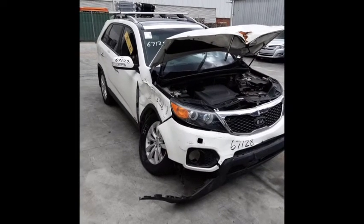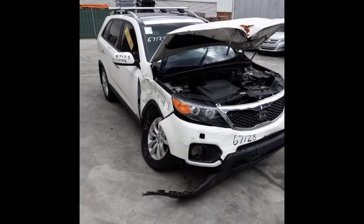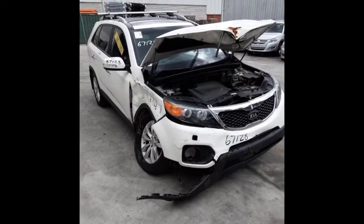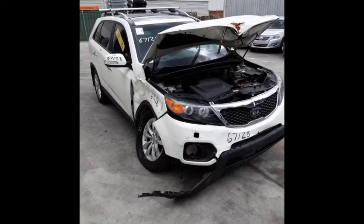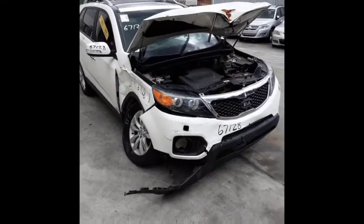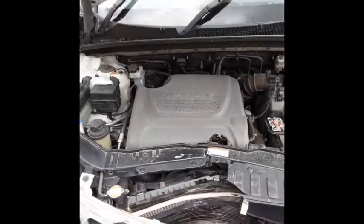Our phone number is 0738481382, and today we have a 2011 Kia Sorento Platinum Edition, stock reference number 4469. This shape runs from the 10th month 2009 through to the 9th month 2012. It has a D4HB 2.2 litre 4-cylinder turbo diesel engine backed by an automatic all-wheel drive transmission.